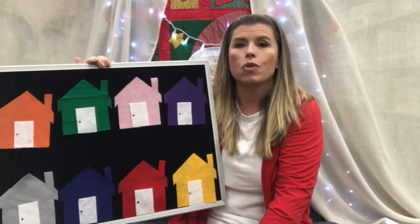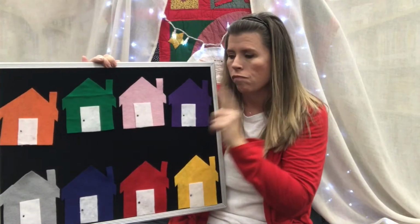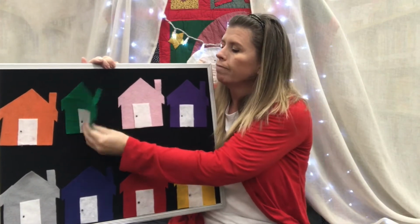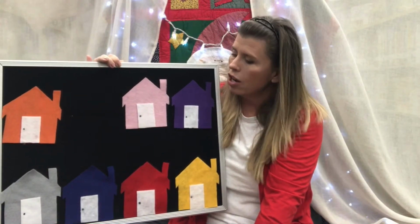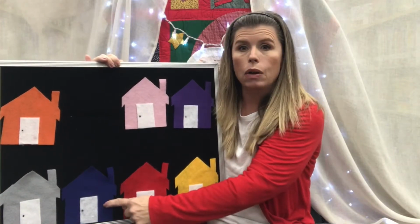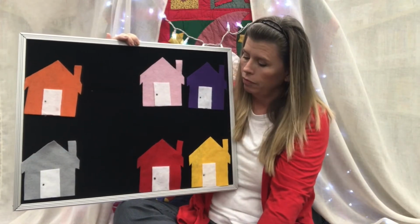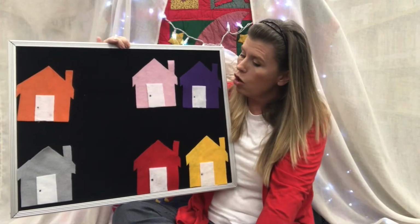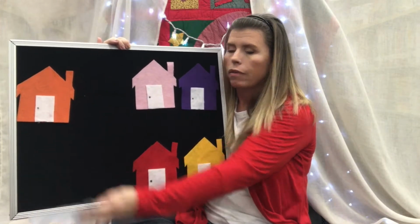Little Mouse, are you in the... Where do you want to go first? Greenhouse. No, Little Mouse. Let's see, where should we go next? Little Mouse, are you in the blue house? Let's see. No. How about... Little Mouse, are you in the gray house? No, Little Mouse.